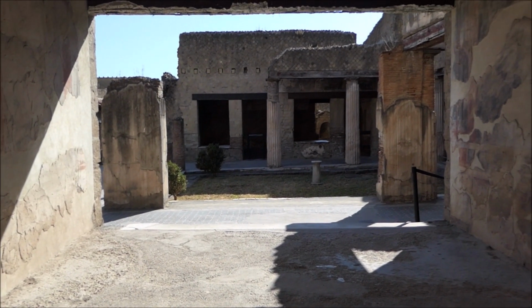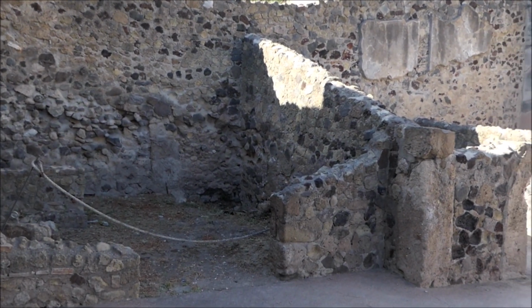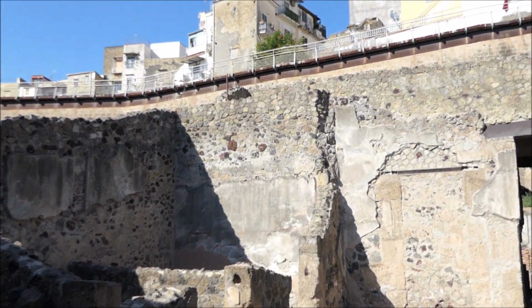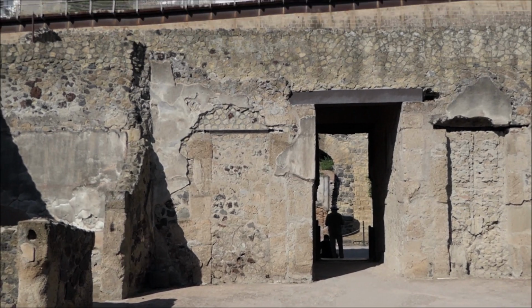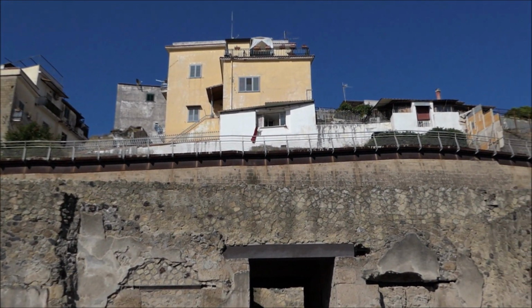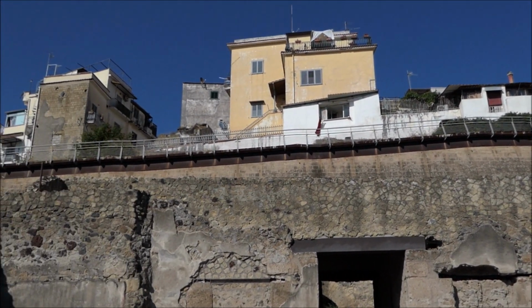Here's the really old and the new. And there's one of the entrances to the town, I guess. And up there, of course, modern houses overlooking Herculaneum.